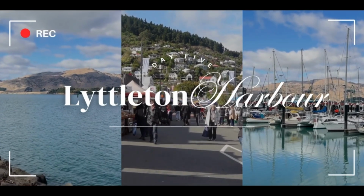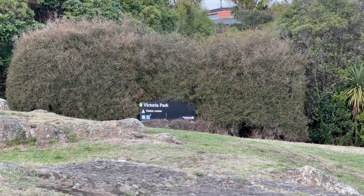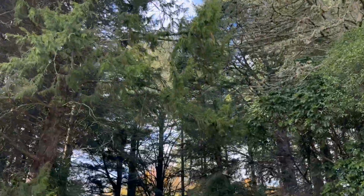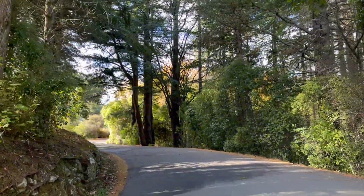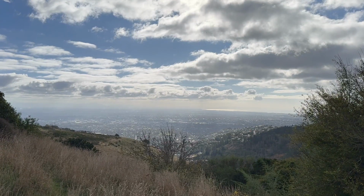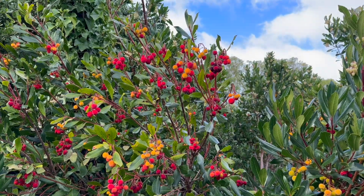For day 5 we are heading to Lyttelton Harbour. We did stop off on the way to Lyttelton to visit Victoria Park, which is a resting spot in the mountains. It has stunning views of Christchurch and the surrounding areas. There are different trails and also bike paths to explore here, as well as enjoying the beautiful nature around this area. If you're an active person, then you will love this place.